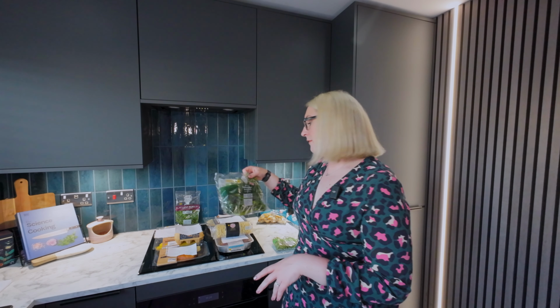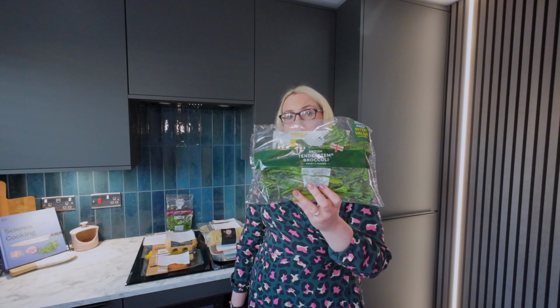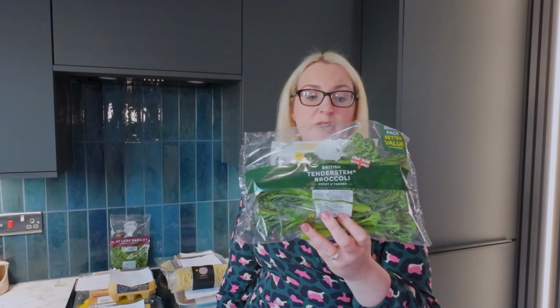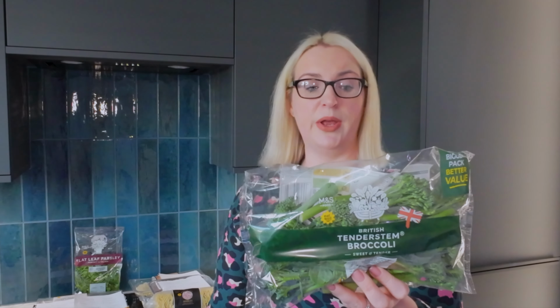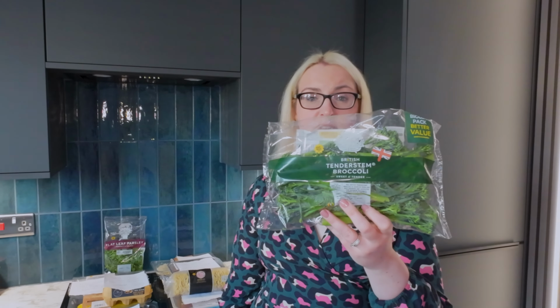We also have British tender stem broccoli. So this is quite a large pack, but actually worked out cheaper to buy the larger pack. As with most things, it does work out better value. But you can steam, boil or stir fry this. So it's quite versatile with a variety of different meals as well.